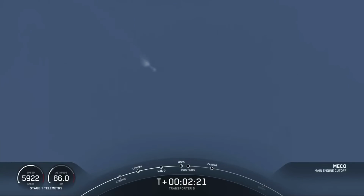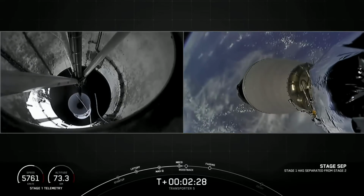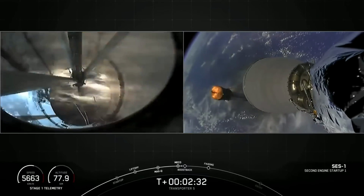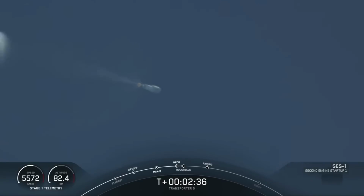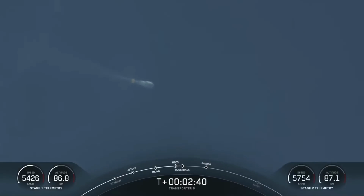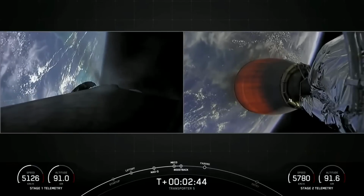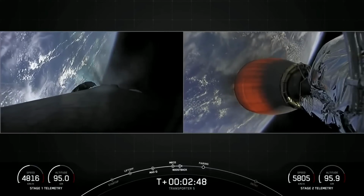MECO. Stage separation confirmed. And back ignition. Pretty amazing view there of our second stage. We can see on the left-hand side of your screen the first stage performing its flip maneuver.